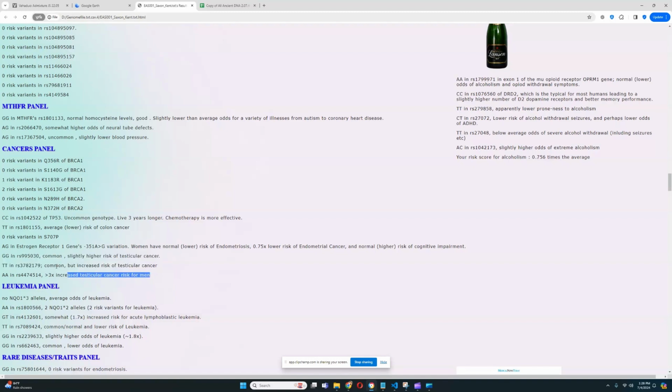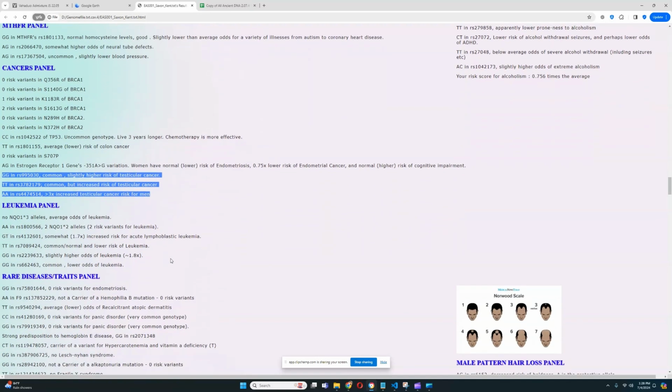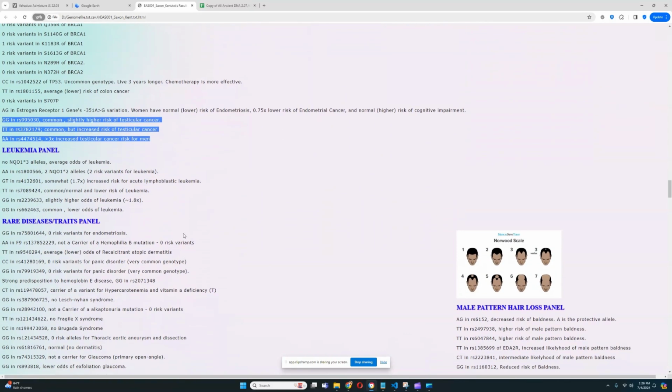So yeah, she's really cooked. We already discussed this. This is all on the testicular cancer panel in the polygenic risk scores page. But we already discussed this, and she's really cooked when it comes to that. For the leukemia panel, she is quite cooked for leukemia. But for leukemia, the most important variation is this, and she doesn't have any risk variants here.